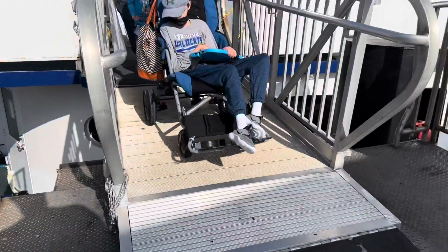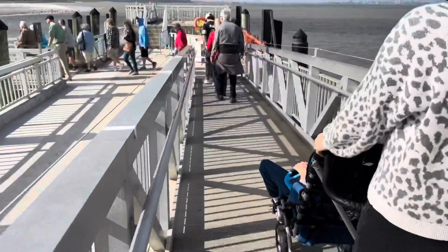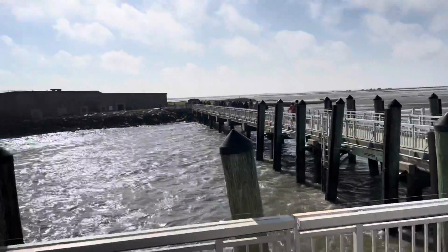Once you arrive at the fort, disembarking the ship is no problem. The ramp is super easy to use, and there's a nice level walkway over to the fort itself.